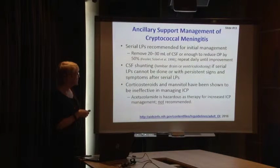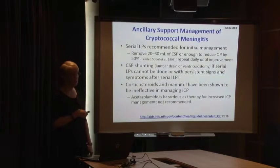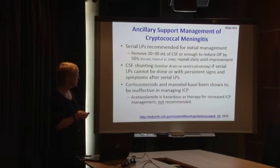If serial lumbar punctures can't be done, or if they're not effective, having a neurosurgical consultation for CSF shunting may be the next step. A lumbar drain or a ventriculostomy may be necessary and is recommended if you can't do serial lumbar punctures or if you have persistence in the signs and symptoms of increased intracranial pressure after serial lumbar punctures. Corticosteroids and mannitol are some other supportive therapies that reduce inflammation and reduce intracranial pressure in some other settings, but they've actually been found to be ineffective in the management of increased intracranial pressure in the context of cryptococcal meningitis. So it's not generally recommended that we use either of these therapies.